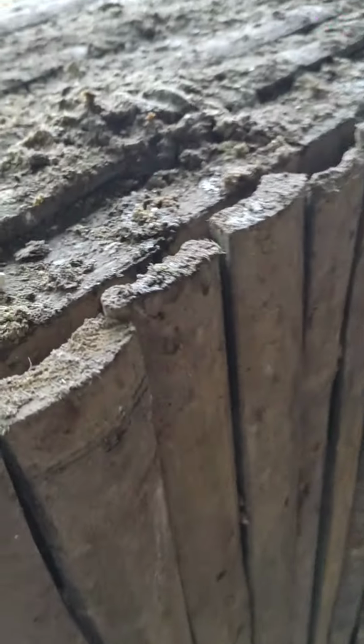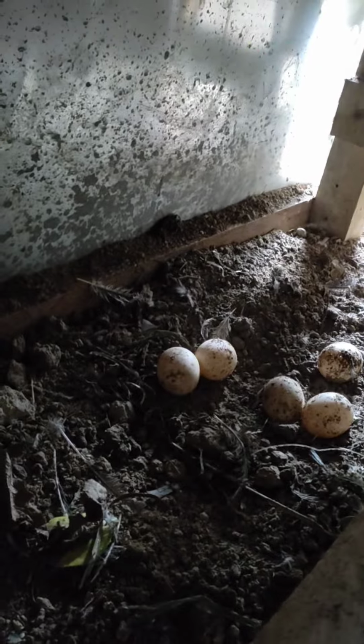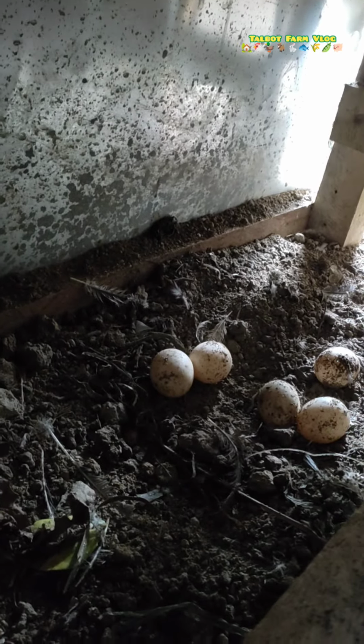And on this other side here, we got how many? We're gonna check the duck eggs. Here. Oh, there's five now. Five duck eggs. That's good. Right, we have to put this back because the duck might think that someone is trying to get the egg.